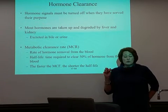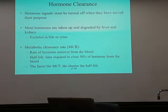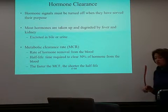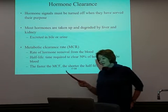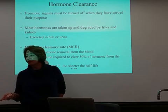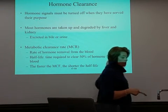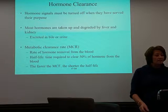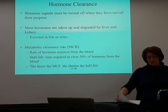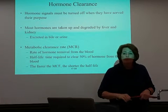Good example, growth hormone. It doesn't use any type of transport protein, so it's flying around in the blood free. When we look at the half-life, it only has a half-life of about 20 minutes for growth hormone. So that's not long at all. So the quicker we can get it out of the system, the shorter the time that we actually have it in use in the body.